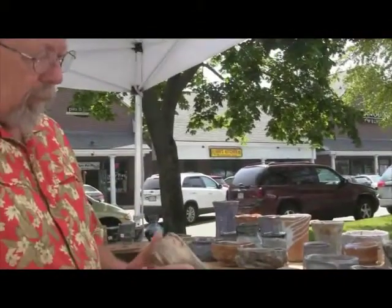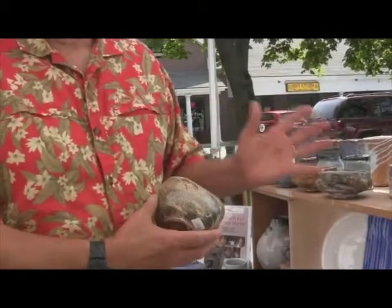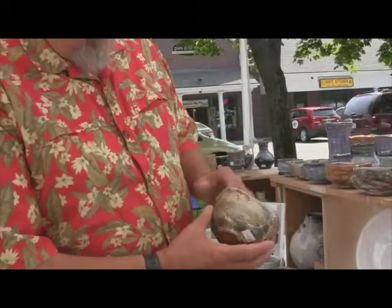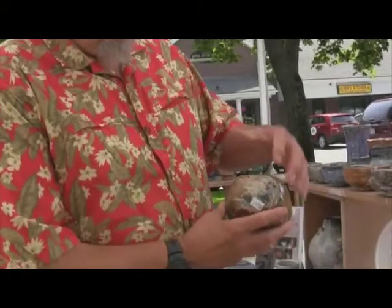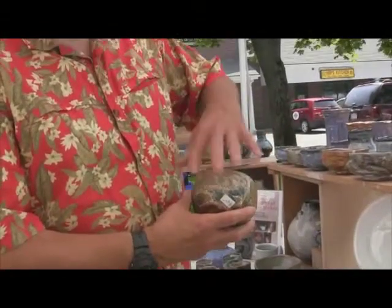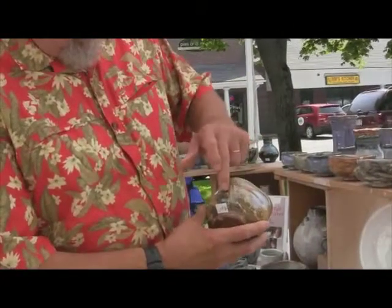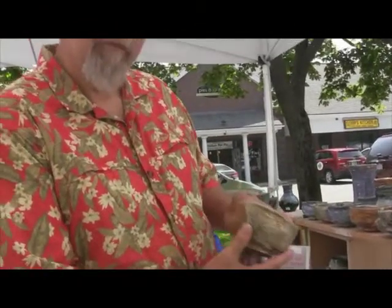glazes. This is what's called a Chino glaze, and this is not unique to me. A lot of potters use a similar kind of thing. It's a high feldspar glaze. This one is designed to trap carbon, so that when there's smoke in my gas-fired kiln, that smoke gets trapped in the glaze and makes this crackled surface and these black spots here, and it just stays inside the glaze. That's called a carbon trap Chino glaze.